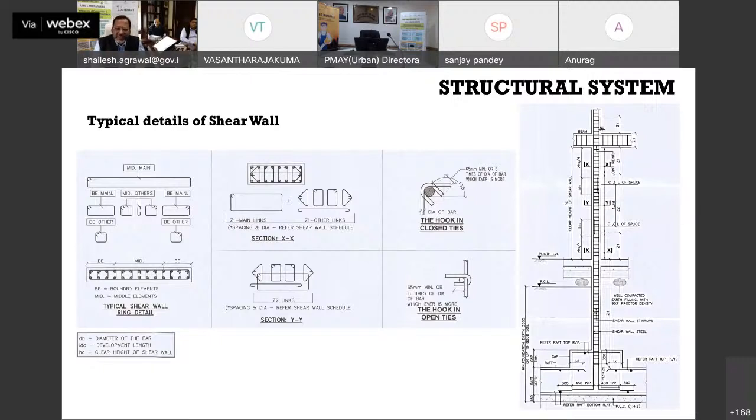Like in this case, the entire structural design philosophy, design basis, all these things are vetted by SVNIT Surat. Those designs are vetted, and they will put their stamp and seal that this design is good for construction. Then it comes to the site, and specifically using these drawings, all the thicknesses, drafting, detailing, everything is to be precisely done using these drawings.